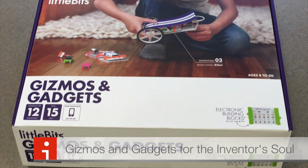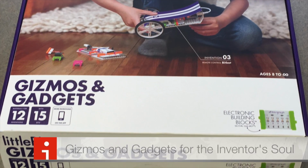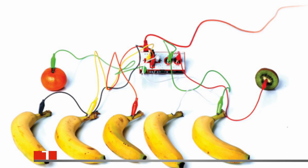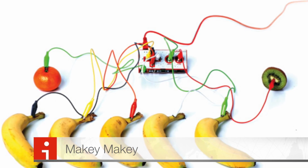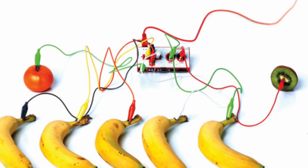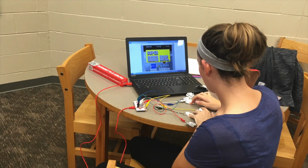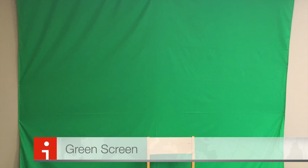We also have gizmos and gadgets for the inventor's soul. This is a box set that allows kids to create over 12 different types of inventions using a blueprint or create their own. Next, we also have our Makey, which is an inventor's kit which comes with a circuit board and alligator clips and allows students to turn everyday objects into computer keys. Once they master the basics, they can actually use online web coding programs to create their own games to use the Makey.